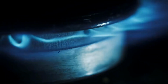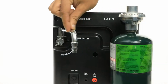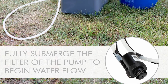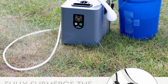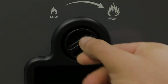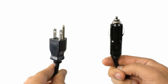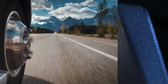One of the standout features of this water heater is its water temperature control knob, which allows users to easily adjust the water temperature to their preference. Whether you need a hot shower after a long day of hiking or warm water for washing dishes, this system provides customizable comfort. The Hike Crew Portable Propane Water Heater also includes a hand faucet/spigot and a shower head attachment with three adjustable spray patterns. This versatility ensures that you can use it for various tasks, from gentle hand washing to refreshing showers.